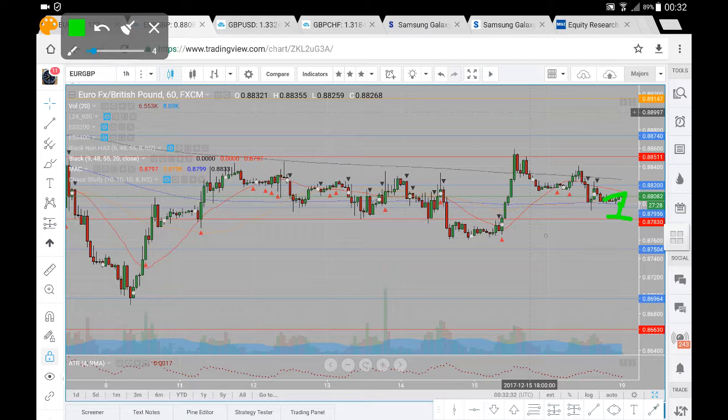The next level we'll be targeting is the lower end of this trading range I've just mentioned. So we're targeting 87.83. If we break from 87.83, we're looking for 87.50. A break from which we're looking for 87. I've got 86.96 here, but it's 87.